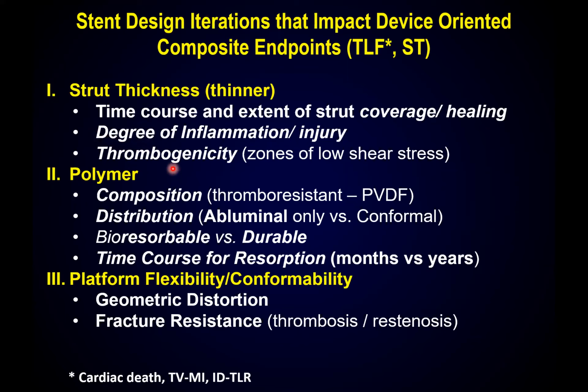Other things that have been evaluated extensively include polymer. This is polymer composition, distribution, whether it's abluminal only on the outside of the stent strut or conformal surrounding the strut, polymer load, and time course of polymer absorption, whether it's durable, permanent, or bioresorbable. We'll come back to that in a minute. The other iteration was platform flexibility and conformability. This impacts geometric distortion of the vessel, which can impact fracture resistance. Fracture is an important mode of stent failure and presents as thrombosis or restenosis.